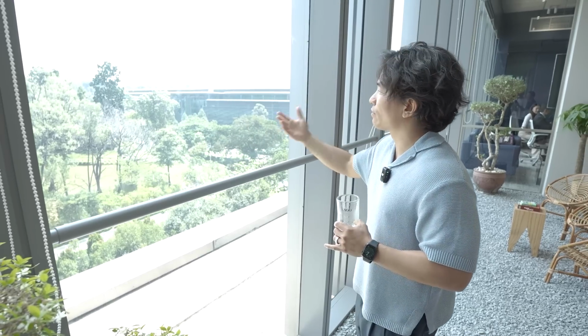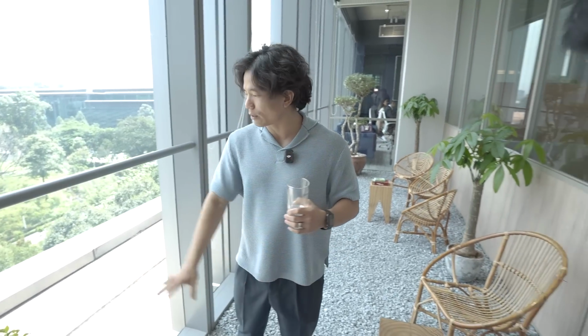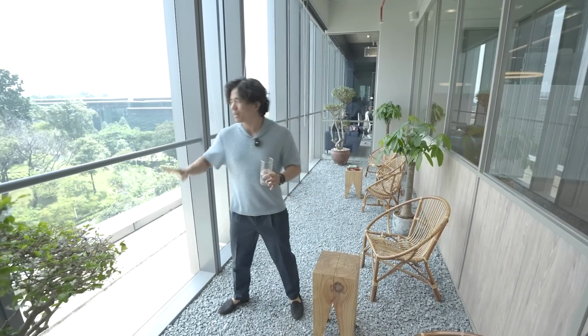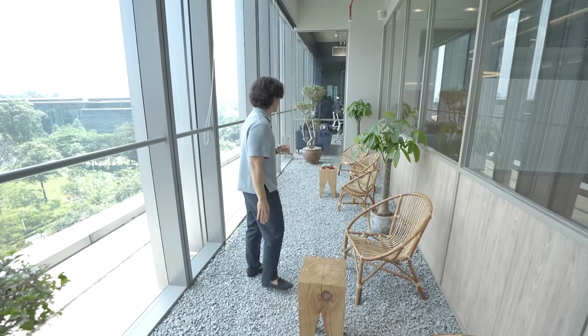But how do we actually create a conversation if those trees are so far away? We were trying to bring them a little nearer. That's why we said, okay, this looks a bit like concrete, a bit like these kinds of stones, can we make a faux balcony when we can't have a balcony? So that's why we wanted to get these stones in this place.